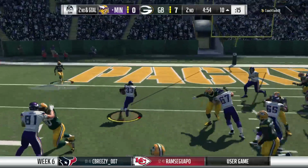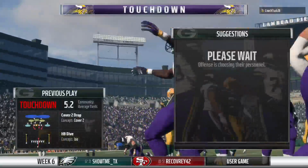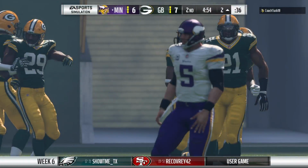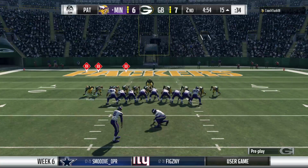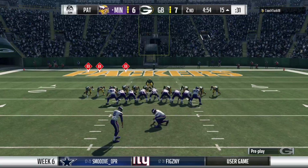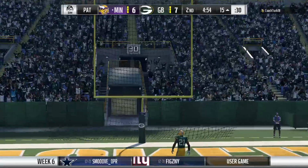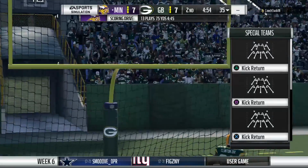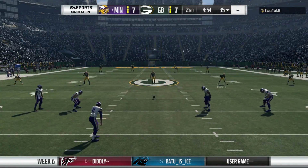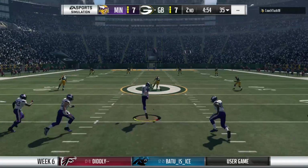On 2nd down, Cook. And he will score. Touchdown, Vikings. A great effort there. Hitting double digits with his 10th touchdown of the season. And the Vikings are an extra point away from tying this thing up. It's good, and we're all tied at 7 apiece. So we're right back where we started, all even as the kick's away.